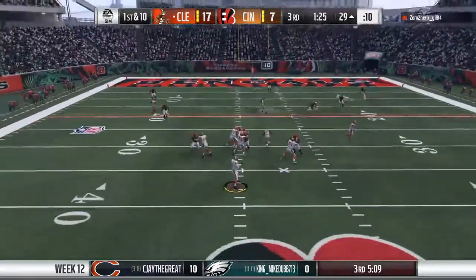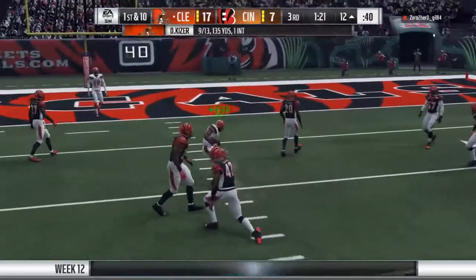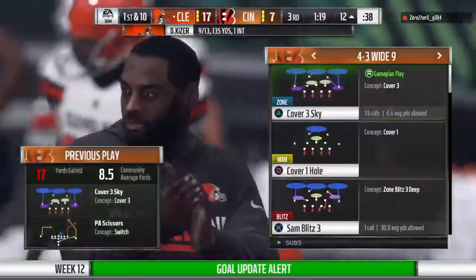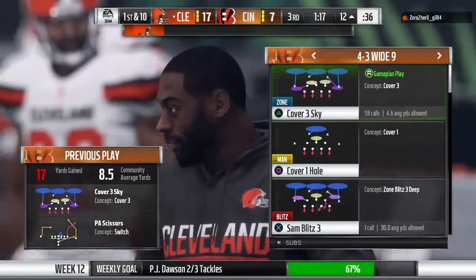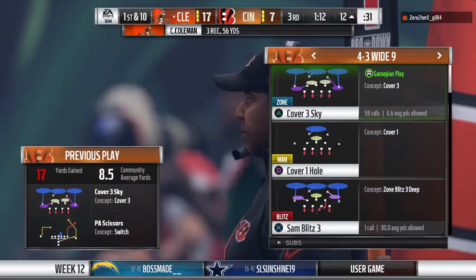To throw is Kaiser. Over the middle, the catch by Coleman. And down inside the 15, shy of the 10. 17 more yards on that one as they keep the drive rolling.